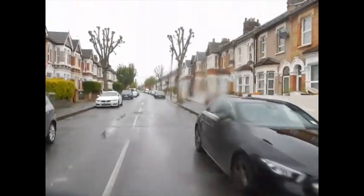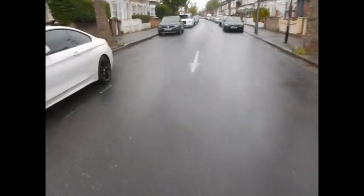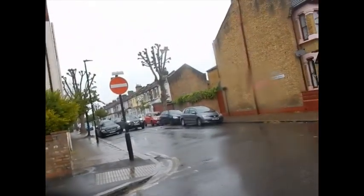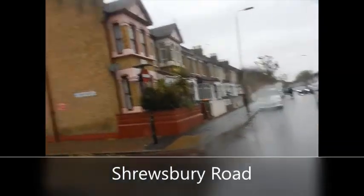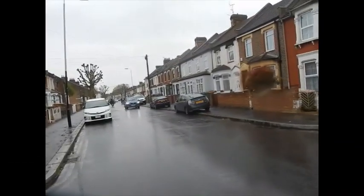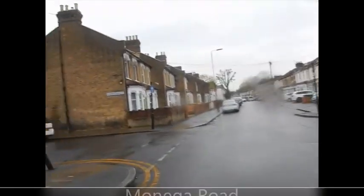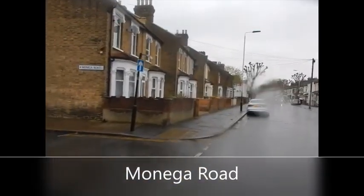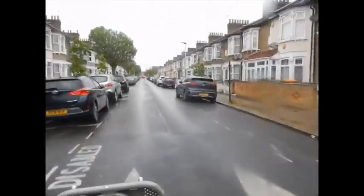We're going the wrong way down a one-way street. Look, here's the arrow. This is Shrewsbury Road. I want to get to Catherine. Catherine is the next intersecting road. Let's go down Monica because that's one way. Okay, we'll go down Monica because this is one way, so we can just bike down here. The rain is heavy. What would London be without rain?